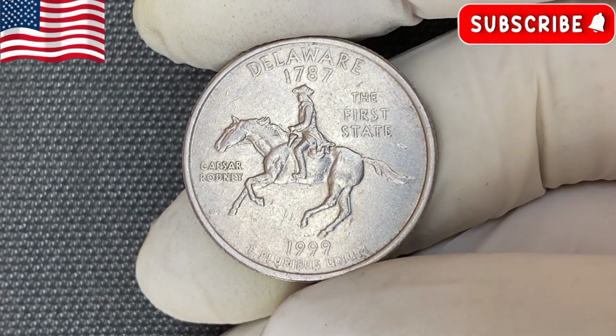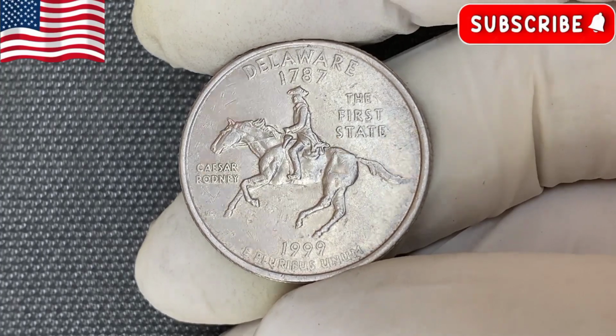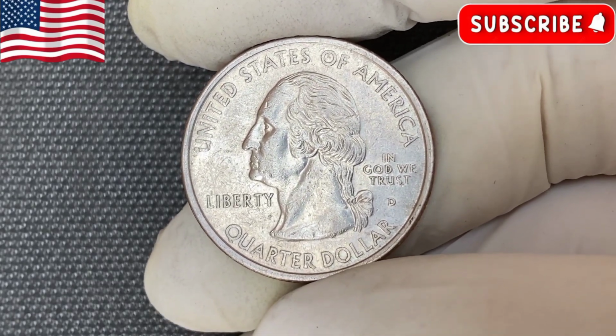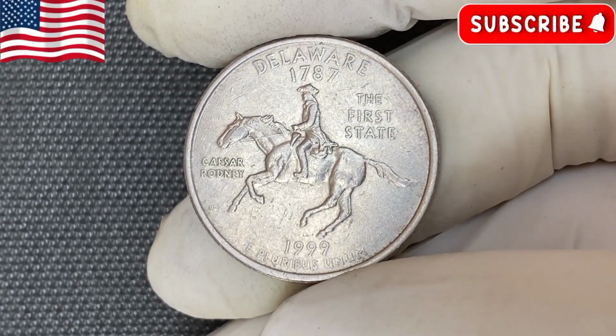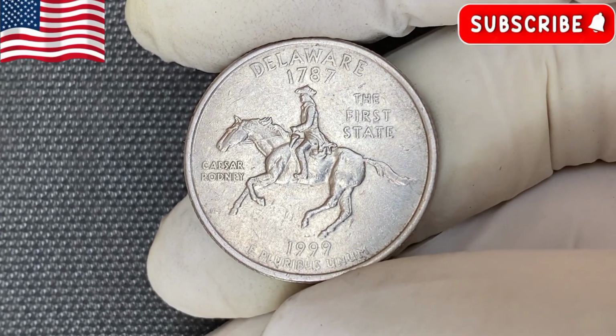And where did this national journey begin? With Delaware. Now, Delaware may be a small state, but its historical importance is massive. As the first state to ratify the U.S. Constitution in 1787, it earned its nickname, the First State. The quarter's design captures a bold symbol of that heritage, an image of Caesar Rodney riding on horseback.